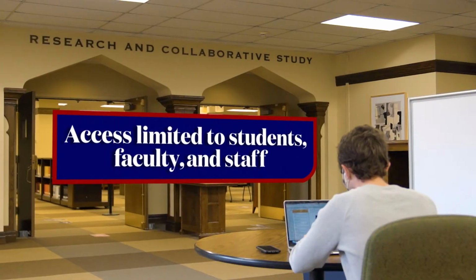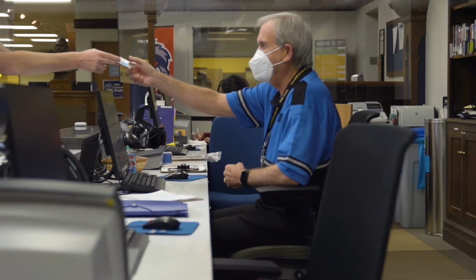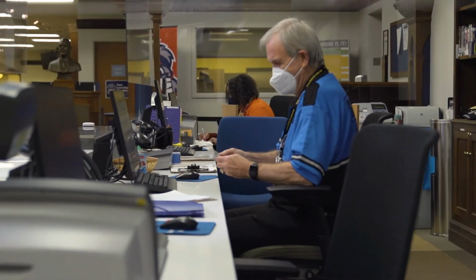We limited access to the building to students, faculty, and staff, so you'll see an RMC security guard at the front desk checking IDs. They also do hourly walkarounds of the building just to remind students to keep their mask up, to remain 6 feet apart.